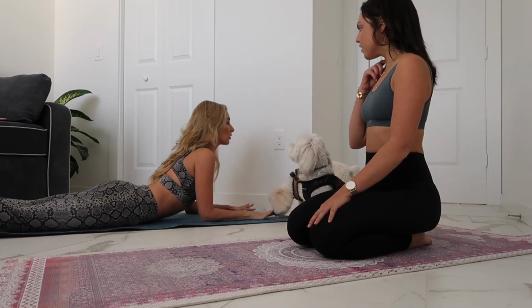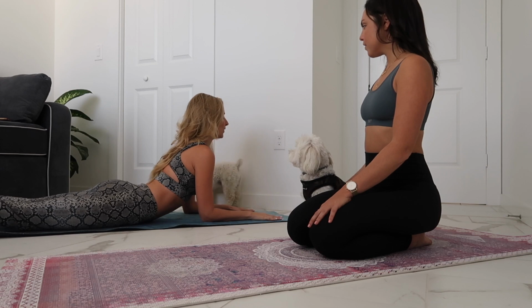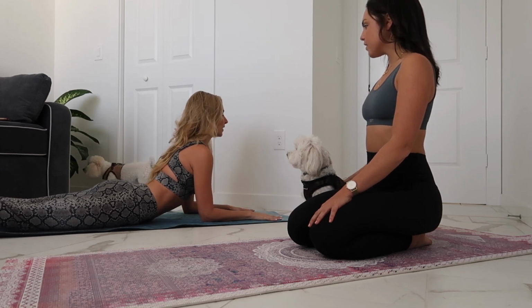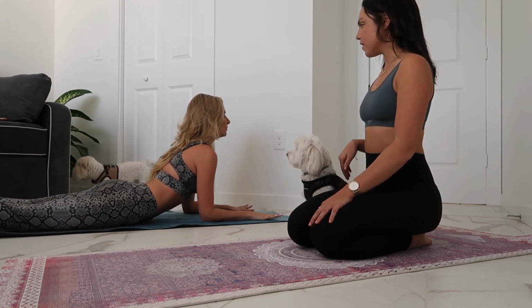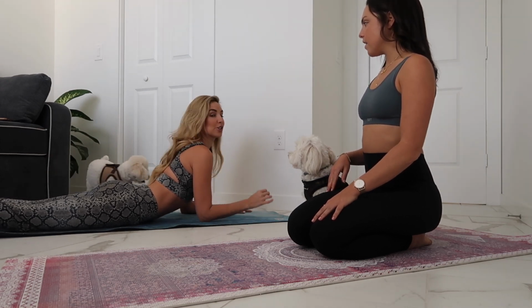You really have to engage. So lift your chest up, pull your shoulder blades back, and root the tops of your feet into the mat. And just lift up here. And as you inhale, lengthen. And as you exhale, reach a little bit further. And you'll really feel that.